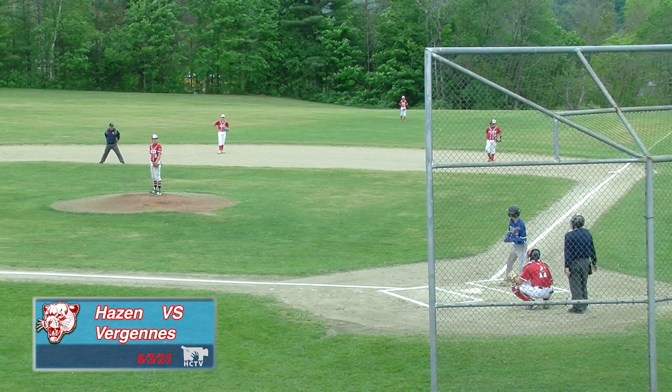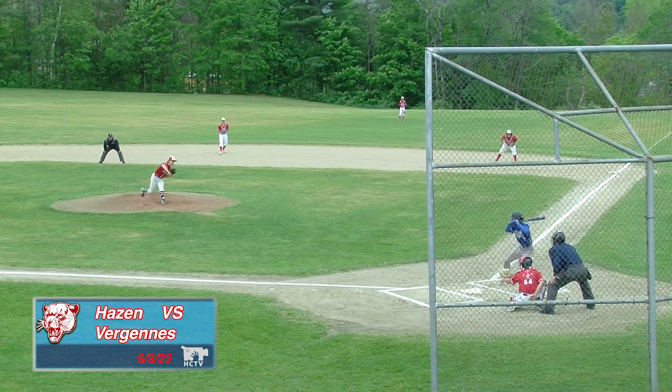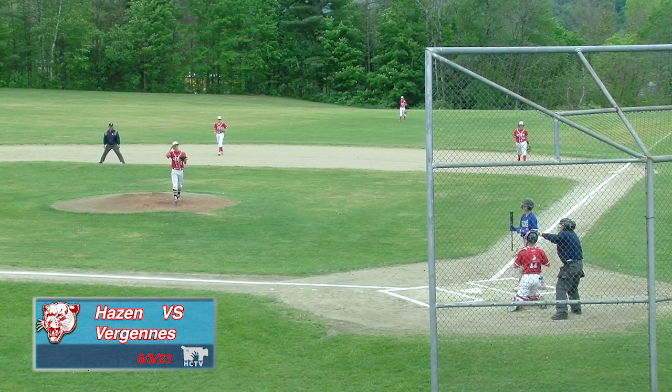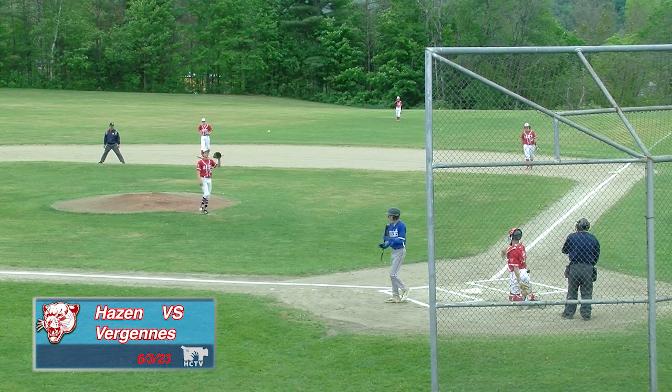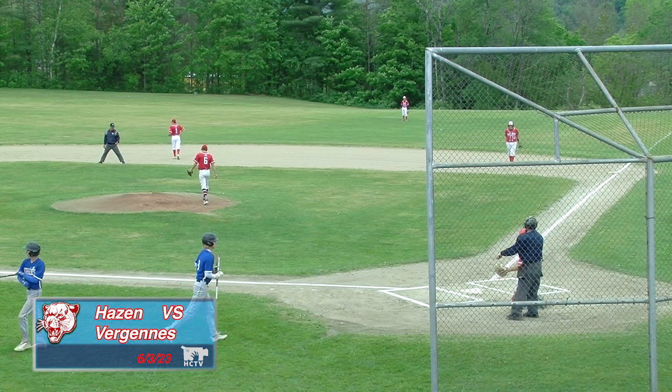Rooney trying to settle down a little bit here on the mound. Rooney kicks and delivers. That's in there, strike three. So the first punchout today for Lyle Rooney, folks. That's what we call a looking strikeout around here.